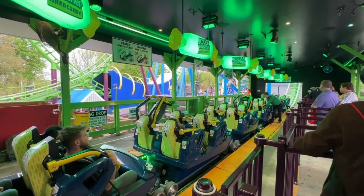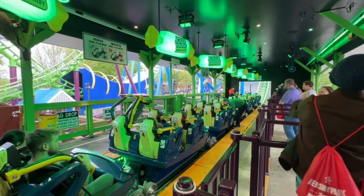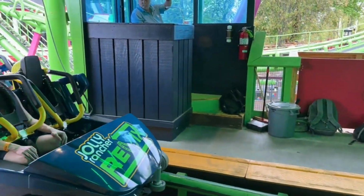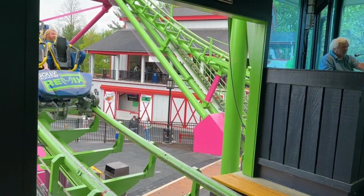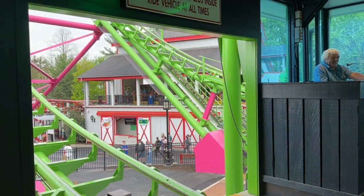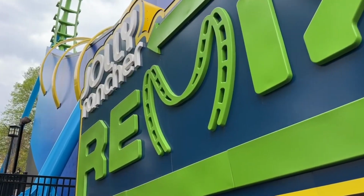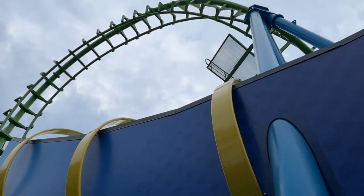Also realizing this now as I'm in the station, this is going to be my second boomerang coaster within less than 24 hours, which I think is kind of funny to think about. Flash might be the better boomerang in general, but this is still a very fun one at that. Jolly Rancher Remix, at least in this style, it's my favorite one.